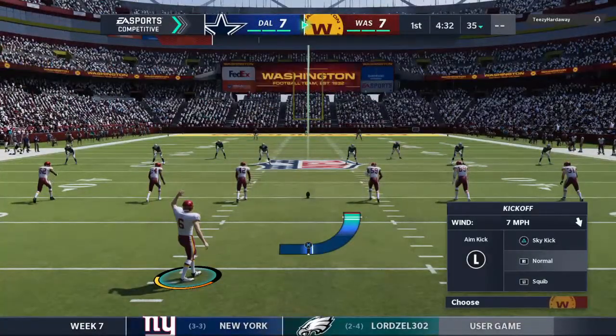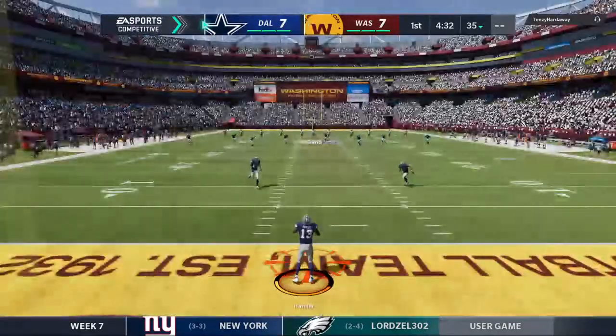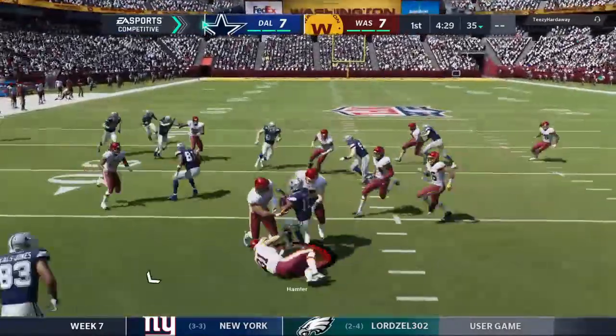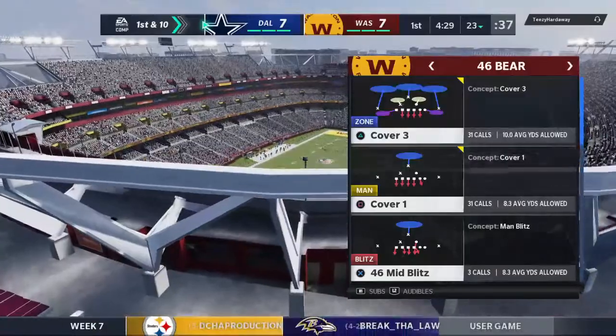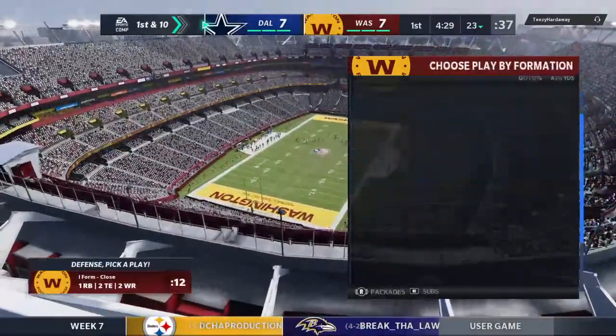Graham Gano set. Each team has scored. 7-7 here as the kick's away. That'll be taken about a yard deep. And ultimately he cannot get this out to the 25-yard line as he's dropped at the 23. They take over 1st and 10 at their own 23-yard line.